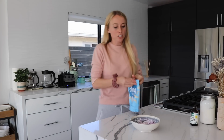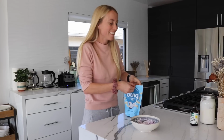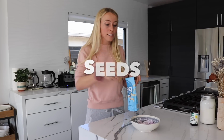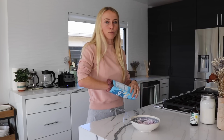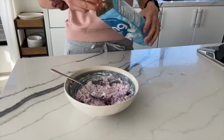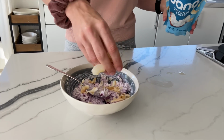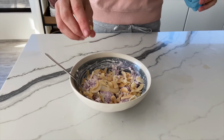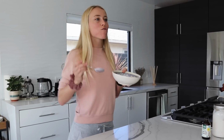And then again, for that crunchy topping, you can use either coconut flakes or you could use nuts or seeds, whatever you prefer. I just have these pretty much always on hand. I love it so much. So you can just top it with some coconut flakes. I'm gonna use probably about 3 tablespoons or more. Team cottage cheese all the way.